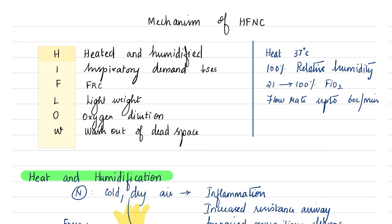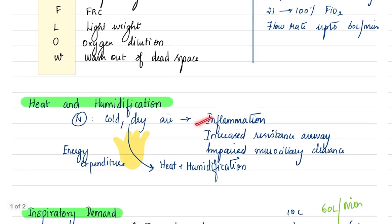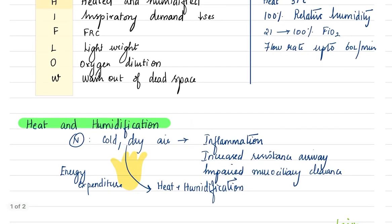And if you give these children cold, dry air that comes off your oxygen flow meter, it's going to cause a lot of airway inflammation. It's going to increase your airway resistance, and it's going to decrease your mucociliary clearance because it makes the secretions thick and viscid, and it's not easy for your cilia to clear them off. So if you give them heated and humidified oxygen or air, then you circumvent all this problem and the increased energy expenditure.